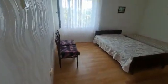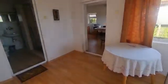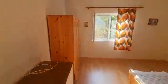So here is the first room to the left. Decent size, high ceilings. There is some cosmetics here that needs to be looked at. But it's mostly cosmetic. It's not a structural damage. The roof of this property has been rearranged. About 5 years ago, there was work done to the roof. However, the inside was not touched.